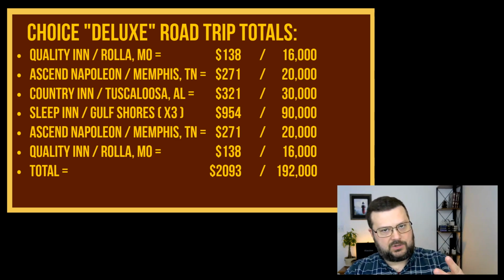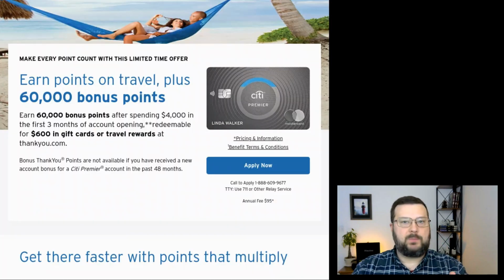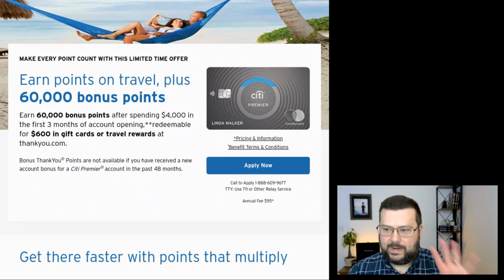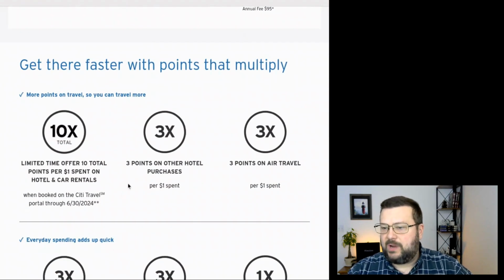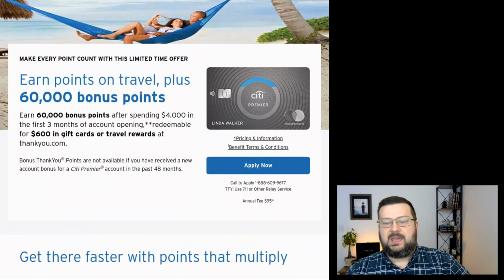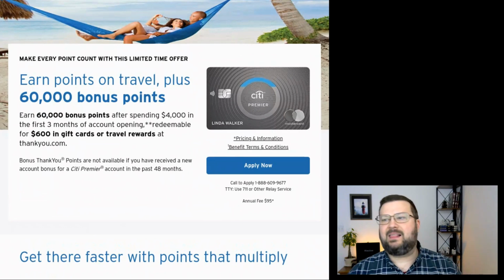Instead of waiting for year two on your Choice cards, how about one of you signs up for the Citi Premier MasterCard issued by Citibank? Now, this card has a very reasonable annual fee of $95, and it gets you 3x on hotels, 3x on air travel, 3x on restaurants, supermarkets, and gas stations, as well as one point on all other purchases. If you spend at least $4,000 in the first 3 months, you get 60,000 points. So you know you're going to be getting at least 64,000 points with spend.